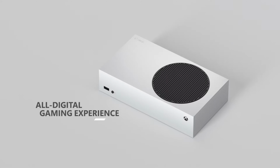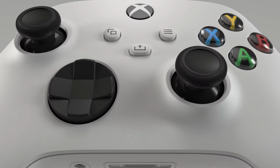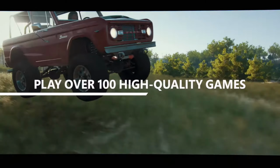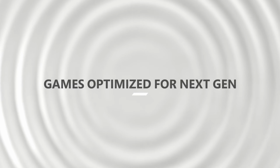But let's end on a closing comment here. Do you think $299 is the right price point? Do you think the specs are the right spec point? And what are your thoughts on Microsoft really splitting their tiers, not just a non-digital, but a really wide band of their tiers?